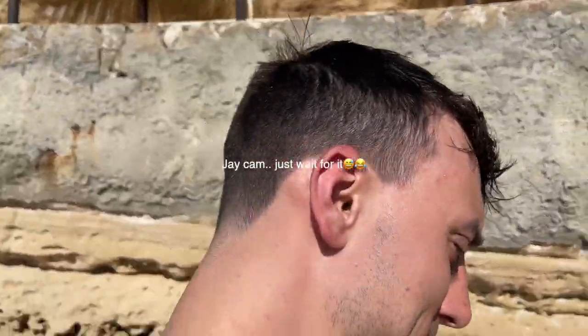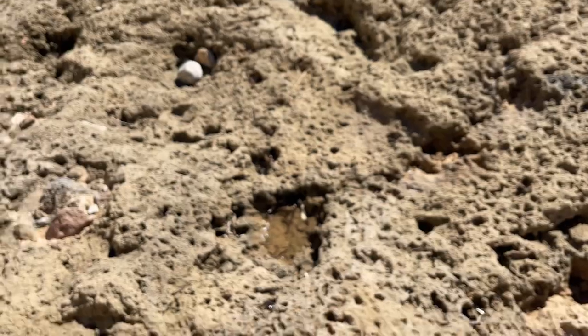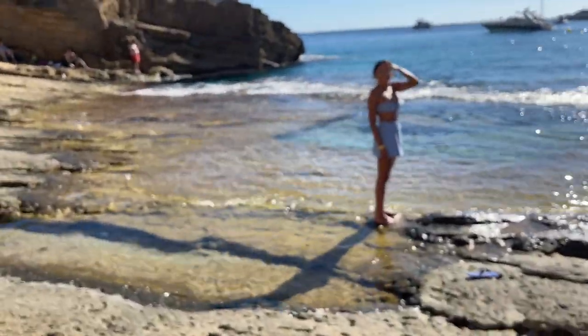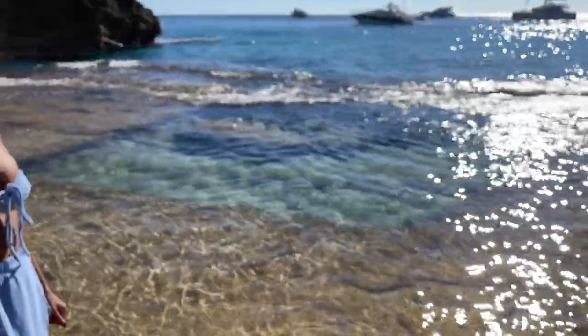I'm not gonna even lie, this is probably one of the more unique beaches I've ever been to. Or beach club, where you have all these rocks, and then you get these natural pools right over here. If you go all the way over here, there's a natural pool. Pretty please, don't fall.